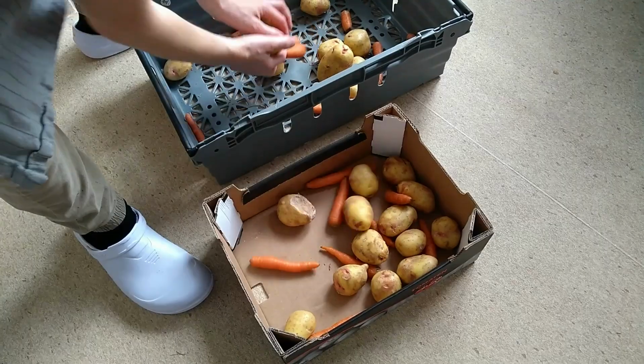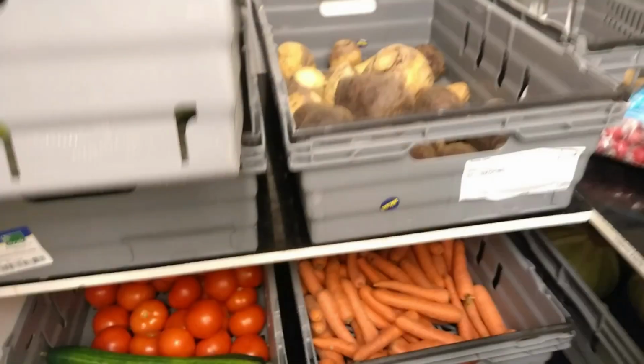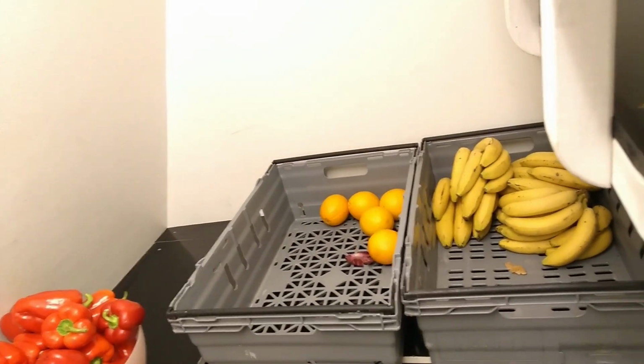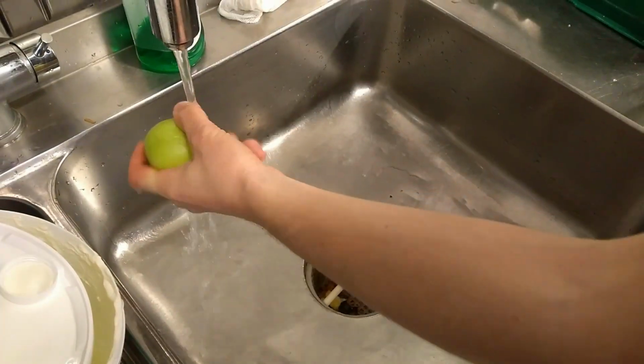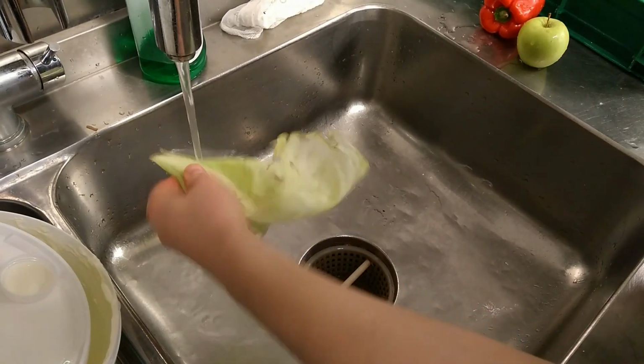These should be carefully put into the gray plastic baskets. Earthy roots and vegetables are carefully separated from non-earthy vegetables and fruit. Fruit on the right-hand side, vegetables on the left. Clean the gray plastic baskets if needed. Always wash fresh fruit, vegetables, and salads before preparing or serving.